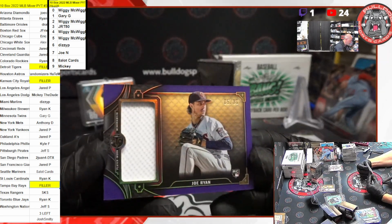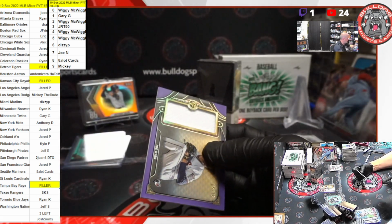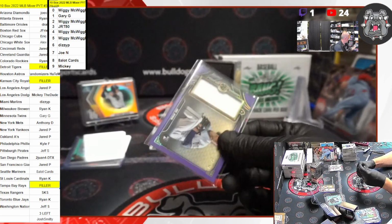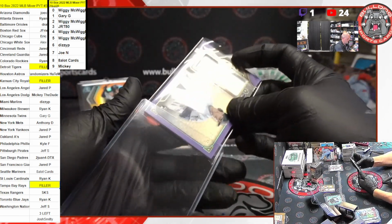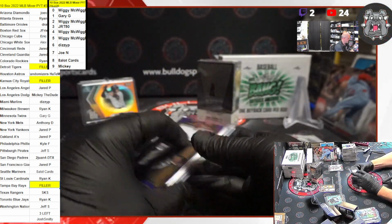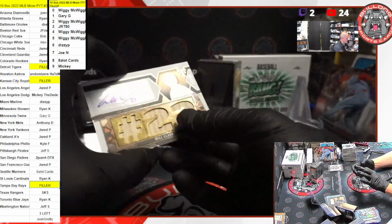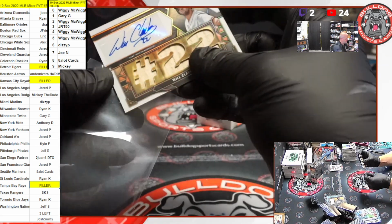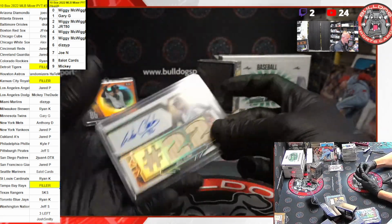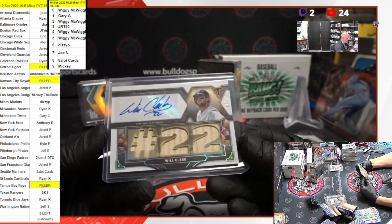Hey, Joe Ryan. Oh, man. Oh, man. That's a Joe Ryan win. And for the San Francisco Giants, how about Will Clark to 27? Will Clark, 27. Oh, Jared P, if you want to sell this, I'd love to buy this off you.